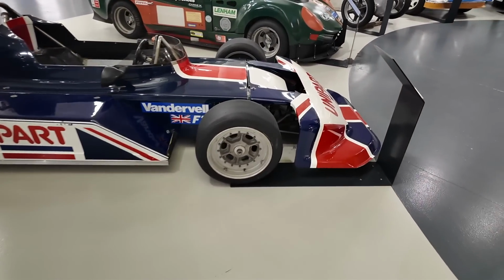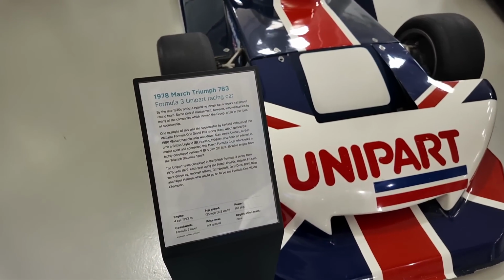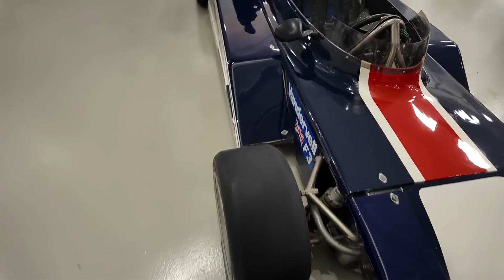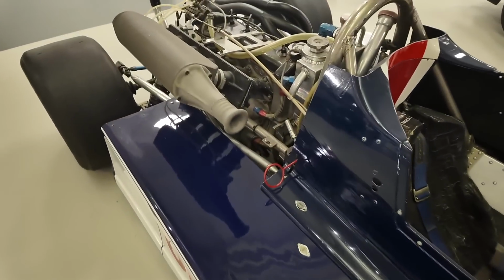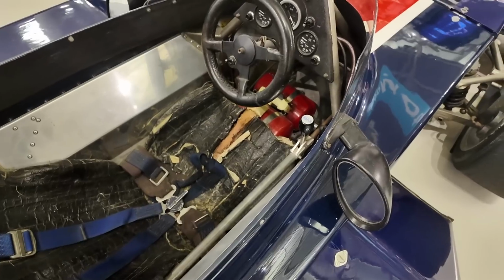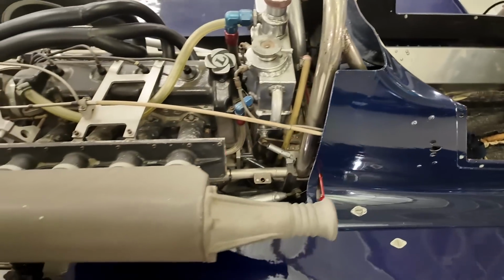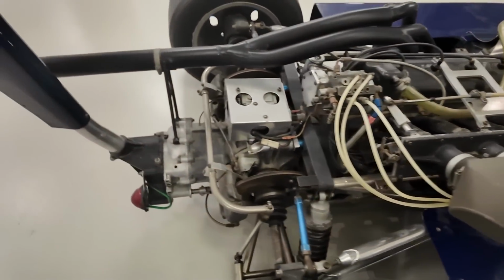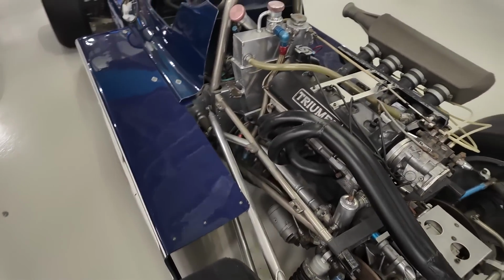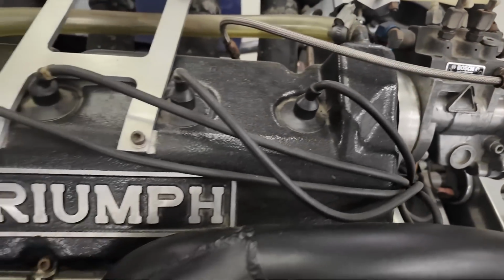Here's another one. Who makes this one? This is a 78. This is a Triumph. It's a 4-cylinder. Much smaller car. See, your butt is on the ground. I mean, you are on the ground. Neat. That always looked bigger on TV. I don't know. Of course, we got Bosch. Triumph.